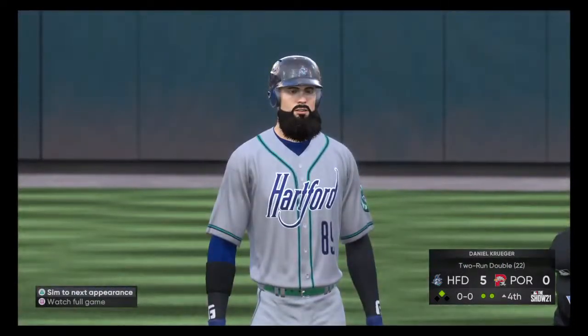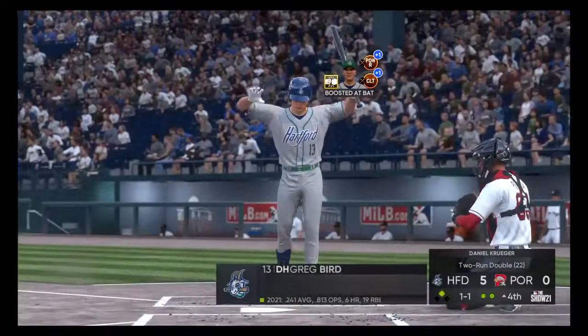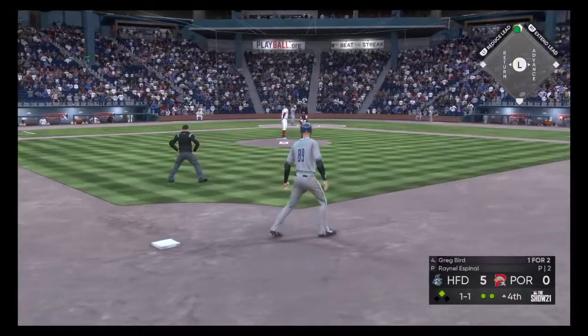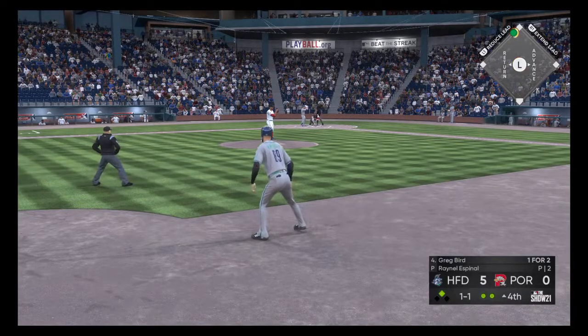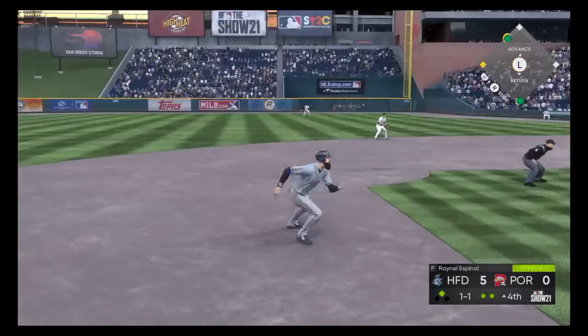Baseball's a game of streaks and runs, and he is on one right now. Yeah, and you've got to ride these streaks as long as you possibly can, and he's doing that coming in right here. Came into this game on fire with the stick.